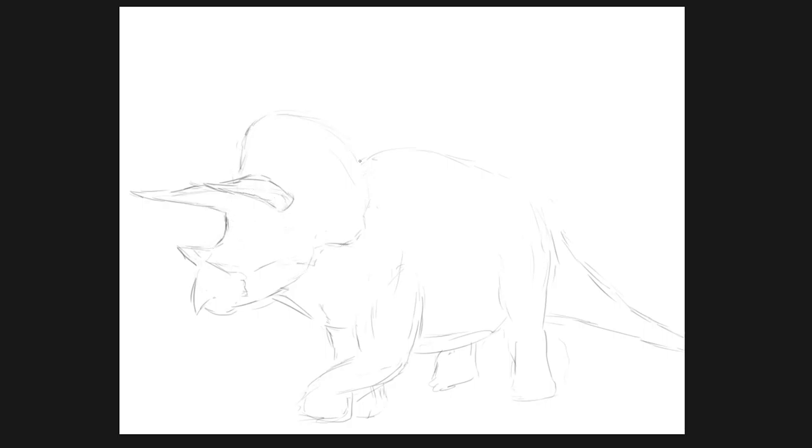Now this was based on a reference I found on the internet, and I believe it was a 3D render from the Jurassic Park game. So I have no idea how accurate my drawing is, so please do not take any offense if you are an actual dinosaur expert. Otherwise, enjoy!